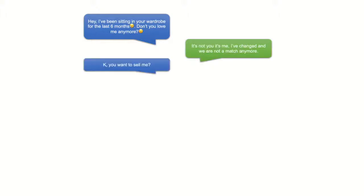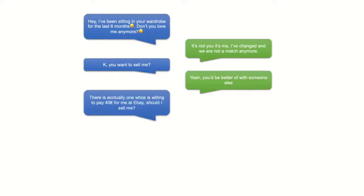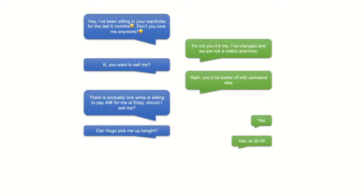How we want to do it could be something like this. You receive a text from your sweater that says, hey, I've been sitting in your wardrobe for the last 6 months. Don't you love me anymore? Well, it's not you, it's me. I've changed and we're not a match anymore. Okay, do you want to sell me? Yeah, you'll be better off with somebody else. Okay, there's actually one who's willing to pay 40 euros for me at eBay. Should I sell myself? Yes. Okay, can Hugo pick me up tonight? Yes, pick up at 8 o'clock. Okay, great. And then it's off to somebody else who can enjoy the garment.